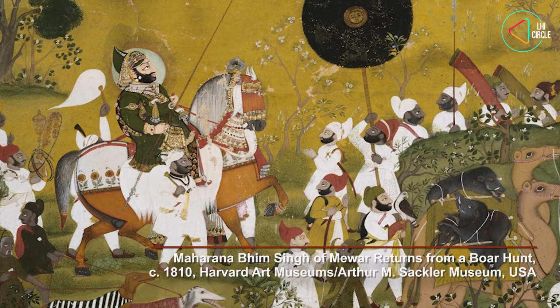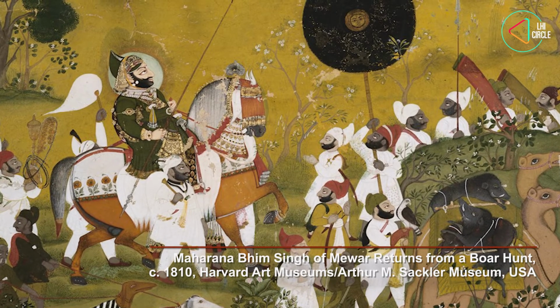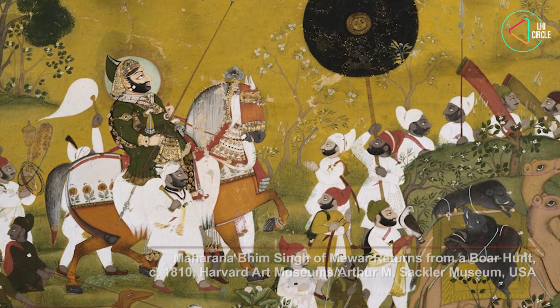Through fine examples of paintings and arms and armor, we're going to examine various Indian hunting tools, techniques, and customs, as well as what images represent with regard to power, sovereignty, and social traditions. In order to understand the types of hunting practices, an explanation of the different weapons used to execute them must be discussed in conjunction. One of the most important weapons, and one of my favorites, is the katar.